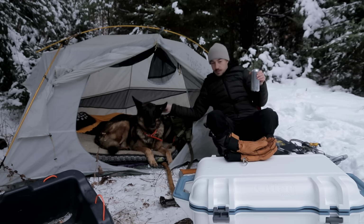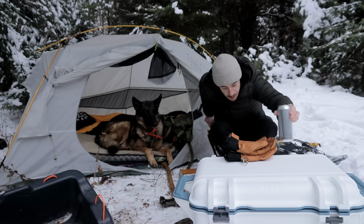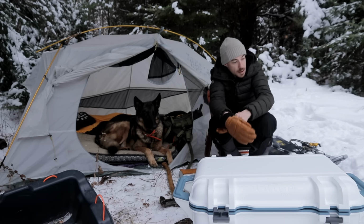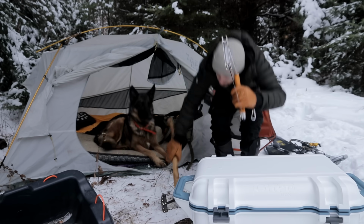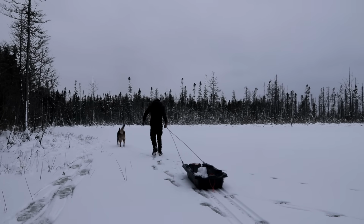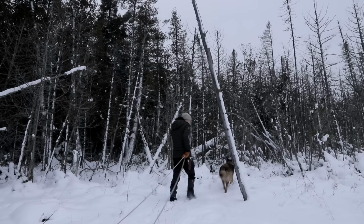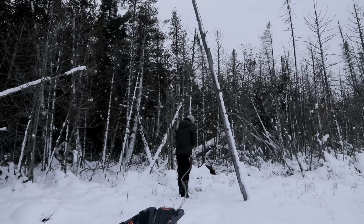All right. Ooh. Should almost put this back in the cooler to keep it not freezing cold. Bring the big camera this time. I'm gonna go get us a couple pieces of wood. Might as well bring the saw and the axe just in case. Careful, get out of there. Come. Good boy.